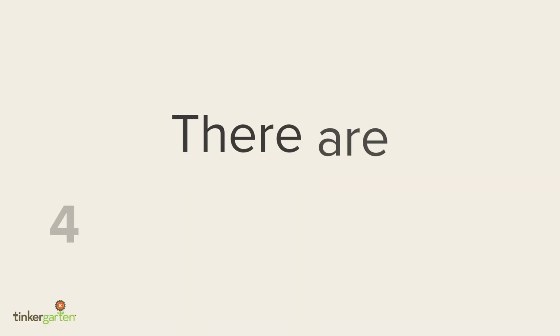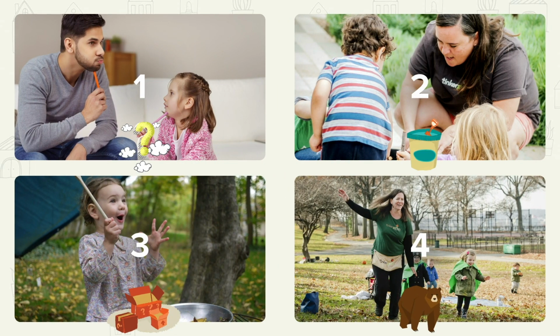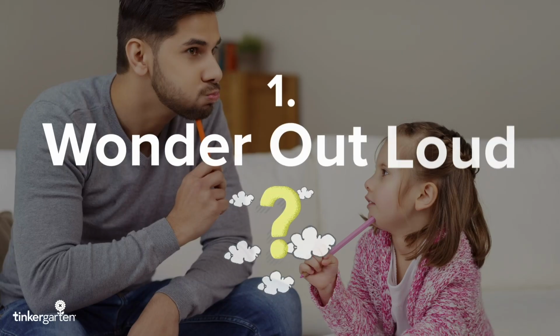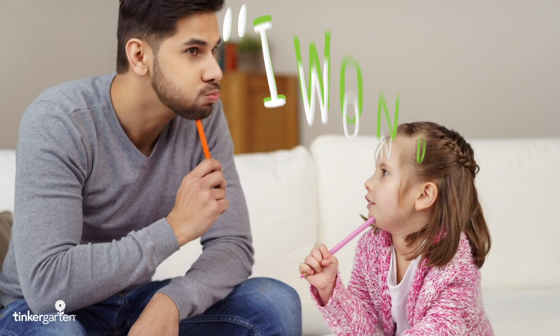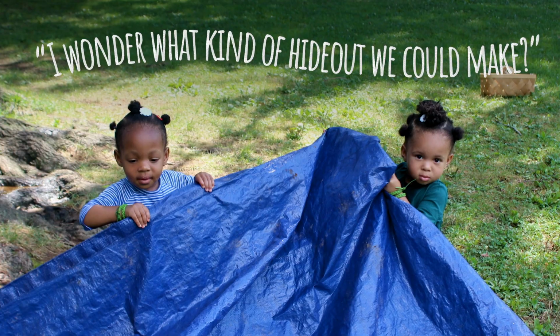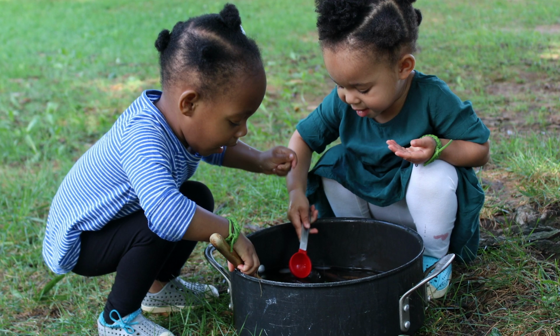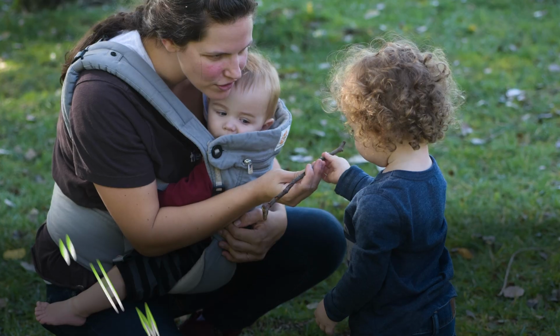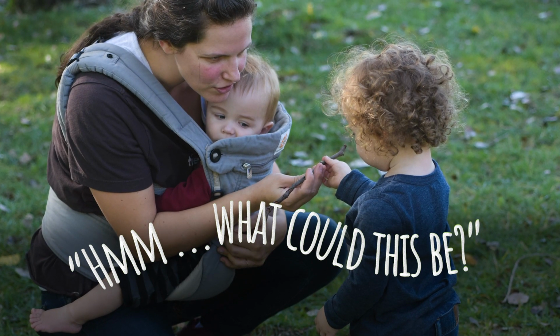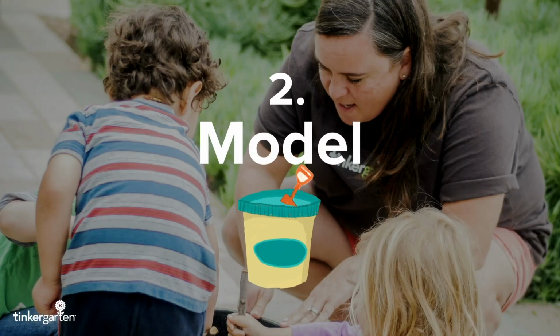They like to feel in the lead, and when they do, they play longer and they get more out of it. So there are 4 basic approaches that time and again grab kids' attention and set them on a path for sustained independent play. Number 1, wonder out loud. You might say, "I wonder what kind of hideout we could make using this bed sheet or the things we have in the backyard." "Do you know how to make stone soup? We've got this pot and some stones, but what other ingredients could we add?" Or you could just say, "Wonder what this could be," as you hand your child a collection of nature treasures or any random object. Number 2, model.